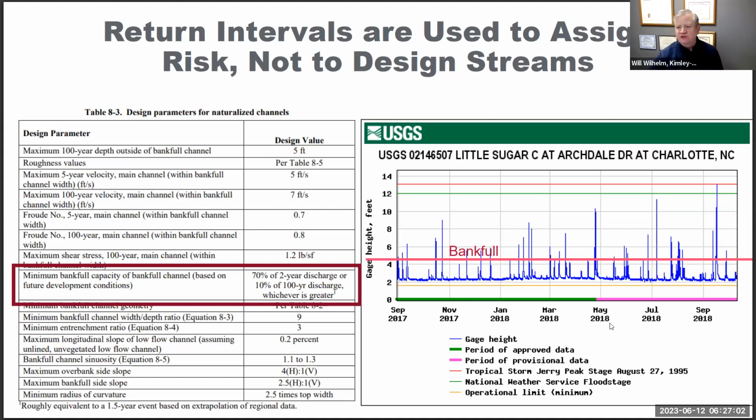So here's my example. This is during our construction of Little Sugar Creek, we have a USGS gauge, again, tons of great data. There's our bankfull line, about 4.5 feet was bankfull at the gauge, and we got 20 bankfull events in 1 year. So did we call bankfull wrong, or is it the return interval? In North Carolina, you'll hear it's the 1.2 year storm.